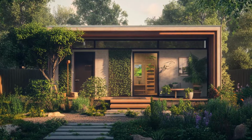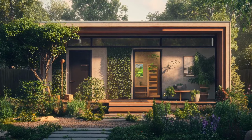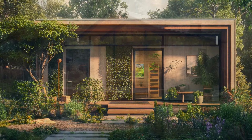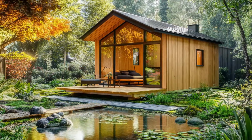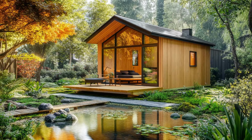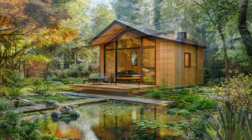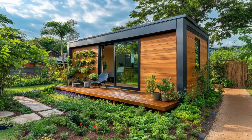Sustainability meets style. This tiny house doesn't just embrace minimalism in its size, it also prioritizes sustainability. The garden plays a crucial role in this eco-friendly design. By incorporating native plants and a rainwater collection system, the garden is not only beautiful but also environmentally responsible.